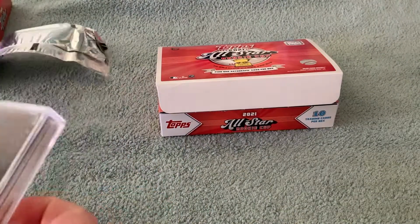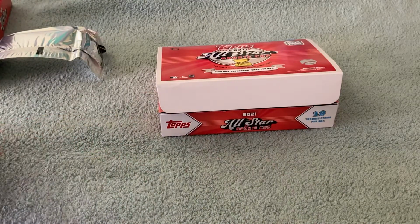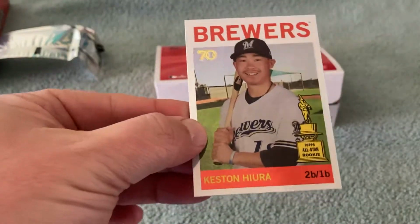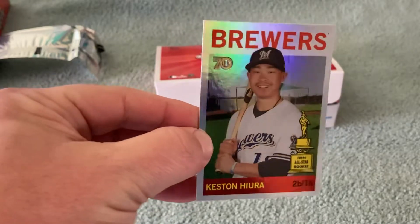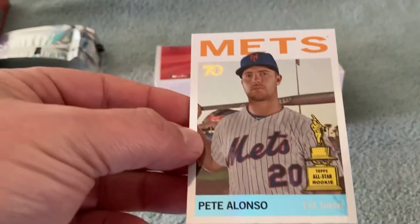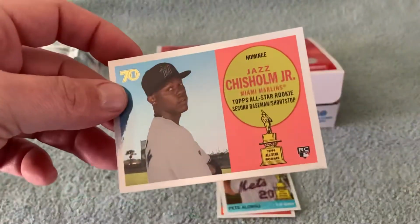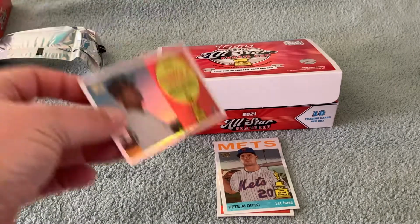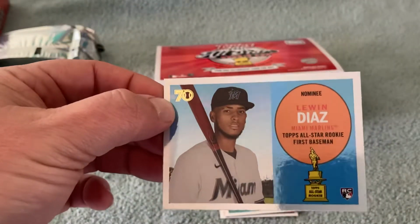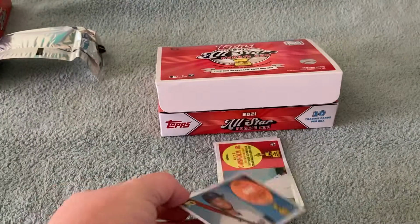You know, you win some and you lose some with these. So, ooh, okay. All right, so we got Kess Daddy. I don't think he's ever gonna make it, unfortunately. He was really good in 2019, but I don't think he's going to make it. Pete Alonso, of course. Jazz Chisholm. Pretty cool. Is that numbered? Nope. Lewin Diaz. Never heard of him.